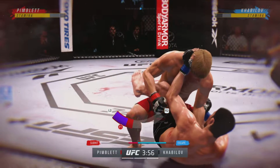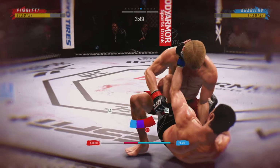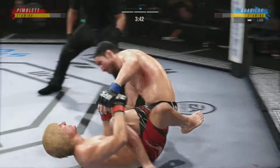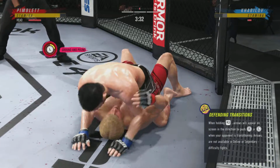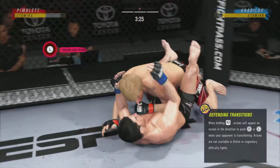The problem with the rolling leg lock in MMA, man, is you get beat up, especially if you're a little bit hurt. He should be defending right now. Now he's okay. Now he can escape. Oh, man. This ground and pound is good. Probably my favorite striking realm in MMA, and he's as good as he gets.